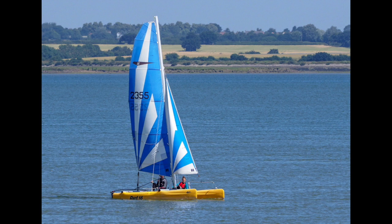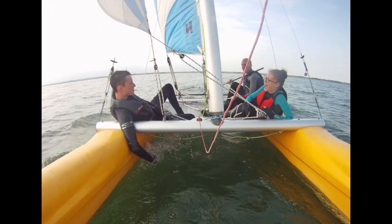The Dart 16 is arguably the best and the original popular plastic catamaran still going strong. There's Dart 16s around the world now being used in many different places. This is John's first catamaran, and it looks like he really is getting to grips with it. He's had it up to 13 knots, but I think she might have a bit more to give. We'll see.